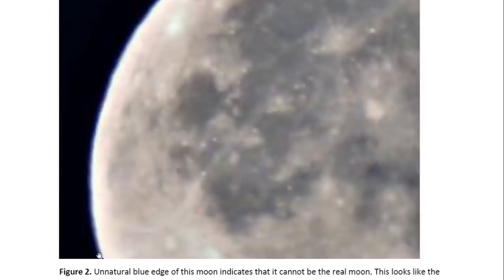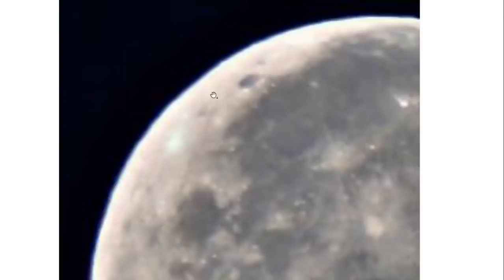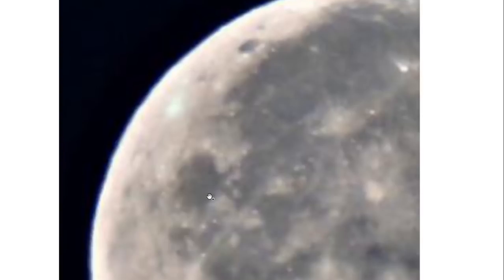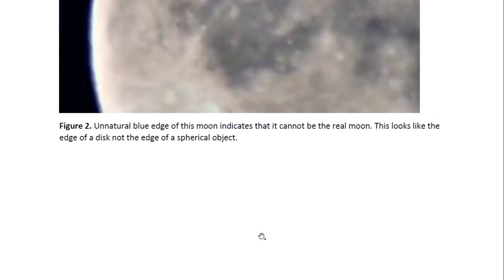Here, as you can see, this blue edge seems in places to be made out of straight lines, vertical lines perhaps even. In some places they seem to be almost perpendicular to the surface of the moon. But this is clearly not the edge of a spherical object. This is the edge of perhaps a disk. You can see there's a vertical blue line right here, again indicating that this is a hologram. This cannot possibly be the real moon. Where does this blue line come from? Is the moon dripping blue paint, perhaps? Clearly, this cannot be the real moon.